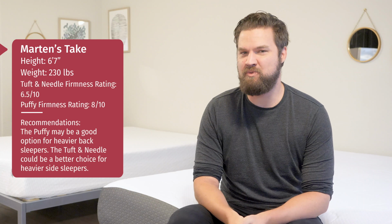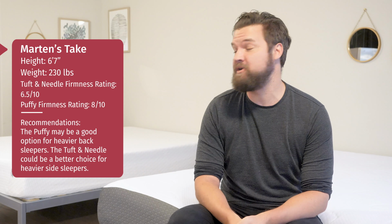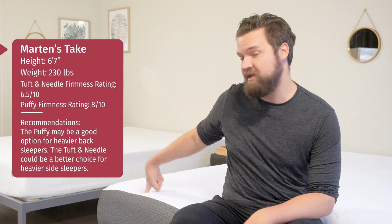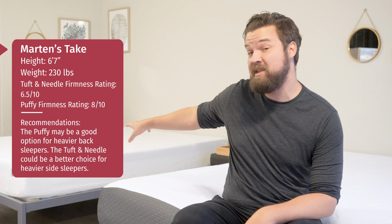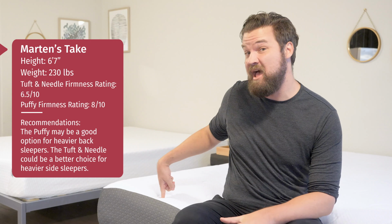Hey guys, Martin here to offer a different perspective. Joe's 5'9", 160, I'm 6'7", 230. I'm a heavier person, and want to give my experience with these two mattresses. So today, we have the Tuft and Needle mattress and the Puffy mattress here. In terms of firmness, I said the Tuft and Needle was a 6.5 out of 10. The Puffy here was a 7.5 or an 8 out of 10.